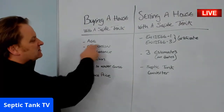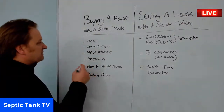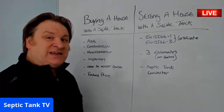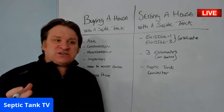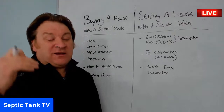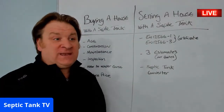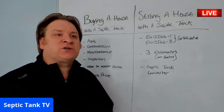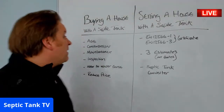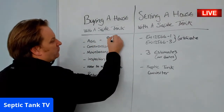You need to ask what the age of the septic tank is. Now, that matters because anything that was installed before 2015 now comes under a whole new load of rules and regulations called retrospective planning approval.